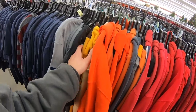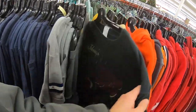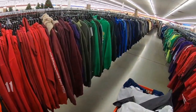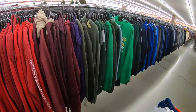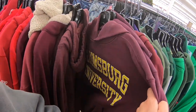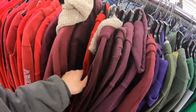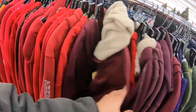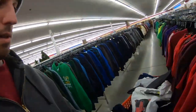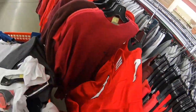This store seems to separate their crew necks from their hoodies, so I'll have to run through all of this as well. I don't like shipping hoodies because they usually don't fit in a padded envelope, and that becomes a problem because I do my shipping pretty easy, flat rate price. When you start having to calculate it, it becomes more difficult, but so far so good. Got the old Michael Vick jersey.